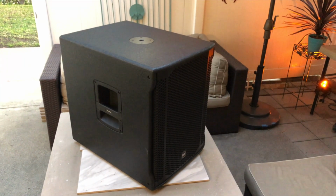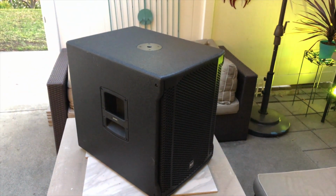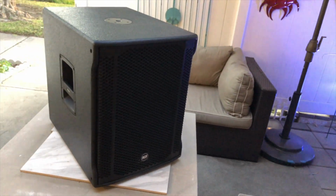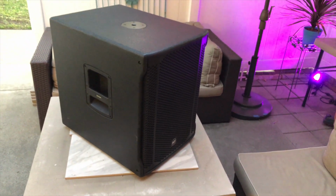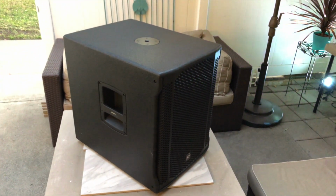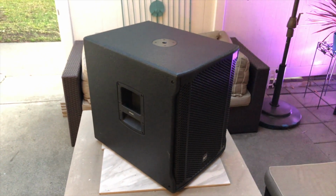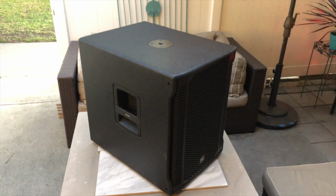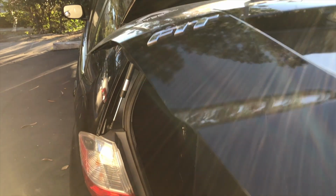The sub itself is 22.36 inches tall, 16.93 inches wide. That's it. It's a remarkably narrow subwoofer, and it's 23.43 inches deep. Pretty compact overall size, again, for wanting to get a ton of bass out of a 15-inch box. Not bad at all, size-wise. In fact, it's compact enough, it'll even fit in the back of a Honda Fit with the seats up.